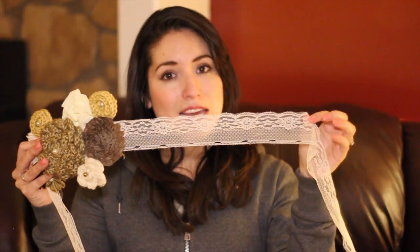And this is what the sash looks like. It's a lace sash, which is really cool. And in the back, if you're curious, I just hot glued everything together and glued it onto felt and put it here too. And that was it. And my sister was very pleased with it. Thank God. I'm so glad.